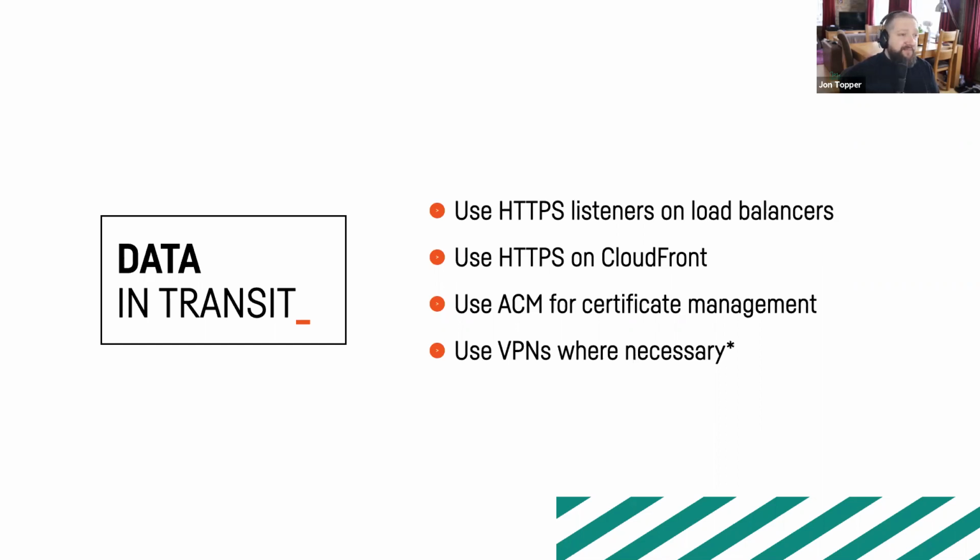So if your VPNs are really troublesome for some users or some types of users, and if you have users who are constantly on your help desk saying, "I can't get the thing," "Have you turned your VPN on?" "No." Then you probably benefit from looking at those solutions as well.